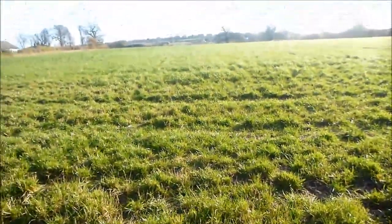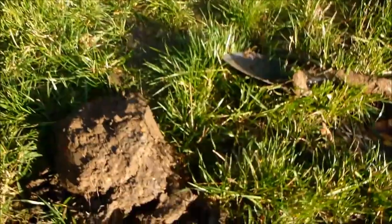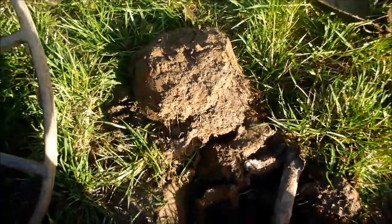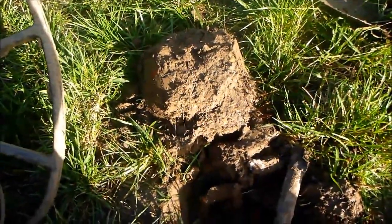Okay, we're on a field, as usual. And this is the first decent find for about 10 hours. That's why I haven't been posting. I don't mind messing around in mud anyhow.